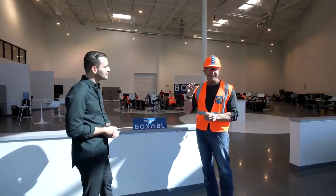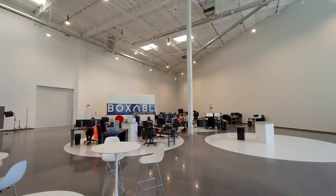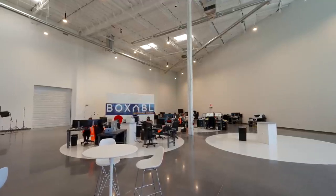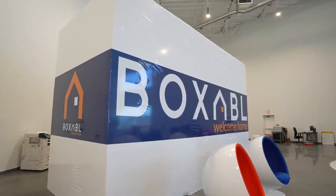So Boxable is a design company, so everything we do has to be beautiful at the end of the day. So that goes down to a completely tiny granular level, and even big spaces like this, we want to have a beautiful collaborative space for our staff. We actually have a packed up Boxable behind us right here, which is quite nice.